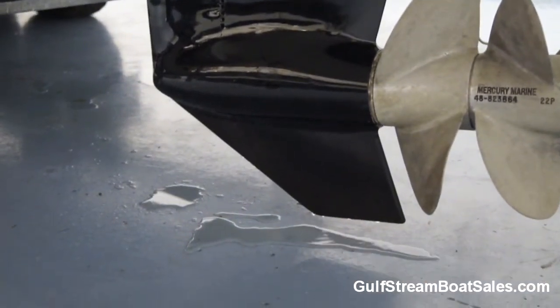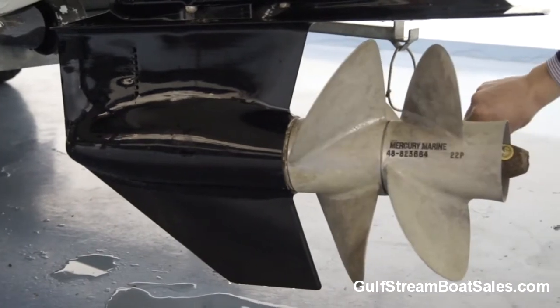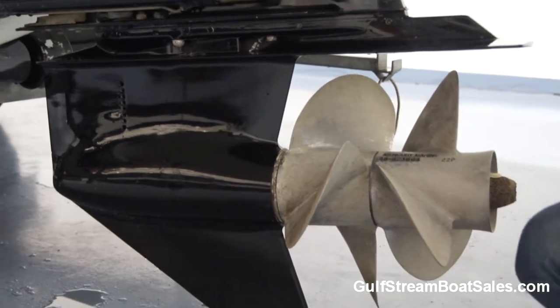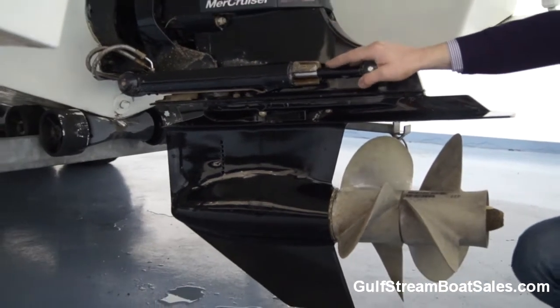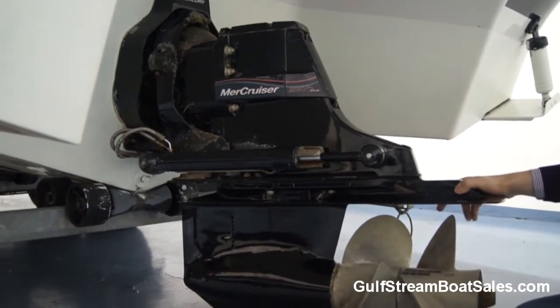There's no corrosion anywhere on the drive. The props are in very nice condition. They haven't been damaged at all. These are the original props, they're 22 inch pitch. The anodes are still in pretty good shape. You probably will want to change them for next season. And depending where you're going, you might need to put on seawater anodes, because she has freshwater ones on at the minute. But generally speaking, this is in very, very nice condition.